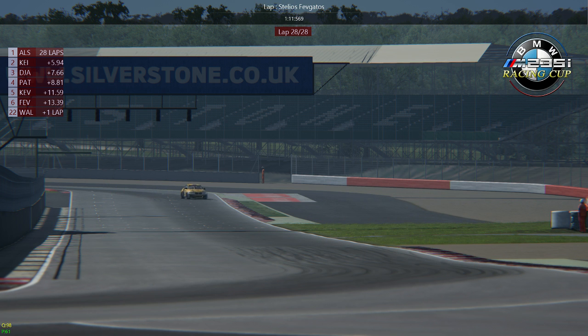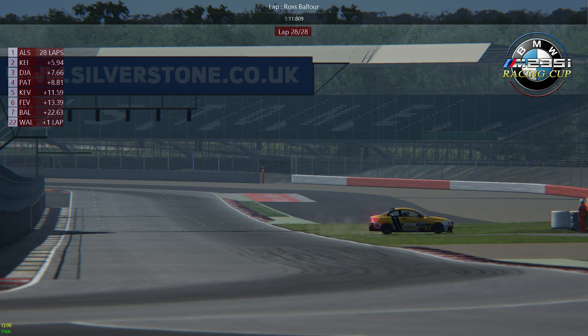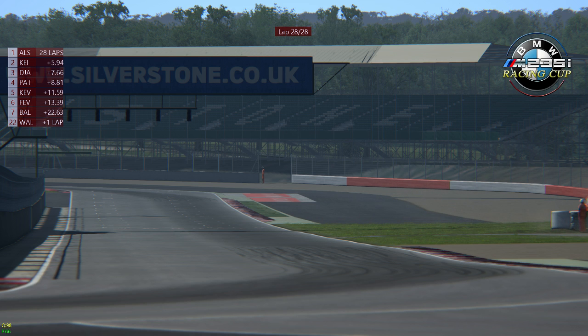Oh man, that was a very frantic finish to a great race, and it is Alsati who takes the win. He led about 24, 25 laps. I don't have the exact figure in front of me, but he was dominant once he got to the lead.